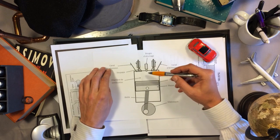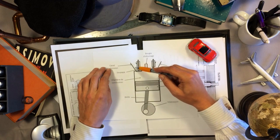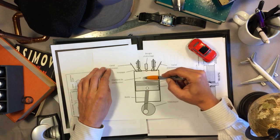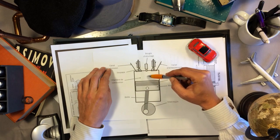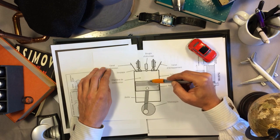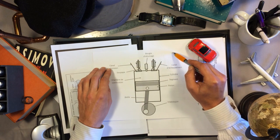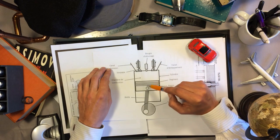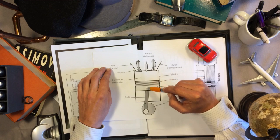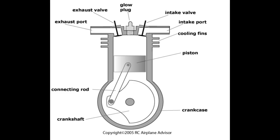You know that to get combustion you need a fuel and an oxidizer. So in a car engine, a mix of air and fuel, generally gasoline, is injected into the chamber. In a four-stroke engine, these are the ones used in most cars, the piston moves up and applies pressure to the mix of air and fuel.